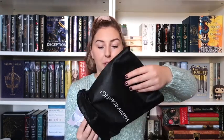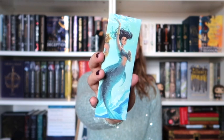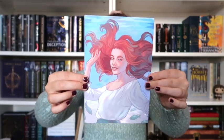The book is beautiful, and I honestly cannot wait to read this. I might have to join in on the monthly read-along for this book because I need to get to it ASAP. But before I ramble on anymore, I will just show you what is left in the pouch. So we have this bookmark that has the same art as the spoiler card. We also have a letter from the author, which does have some beautiful character art on the back.